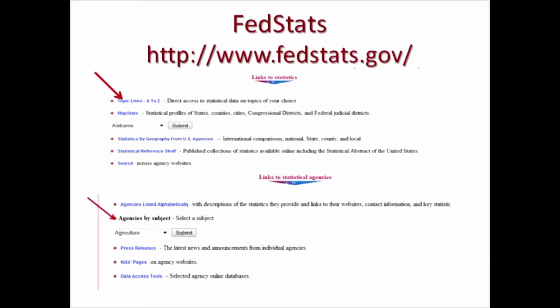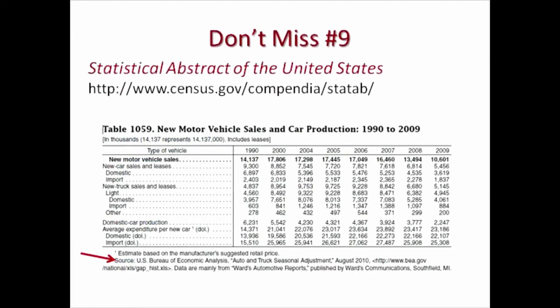FedStats, an overall tool to help us find federal statistics when we're just not sure where to even start. It's good particularly for topical searches. The search engine on it isn't great, but it's a good place to start when you're a little bit at sea.